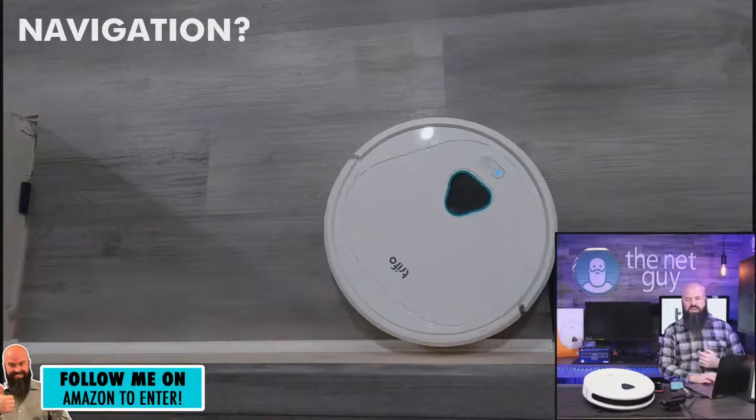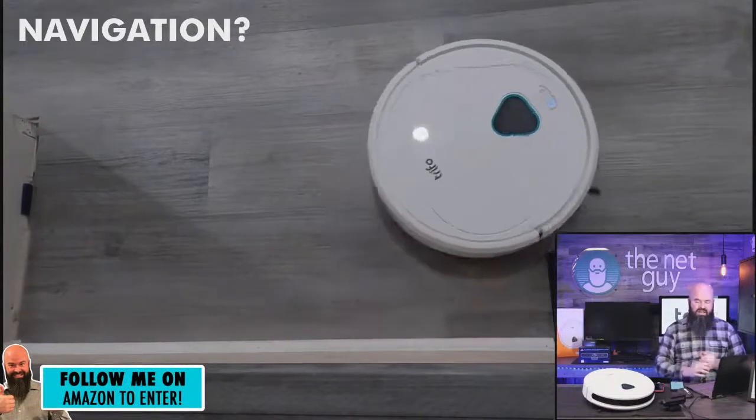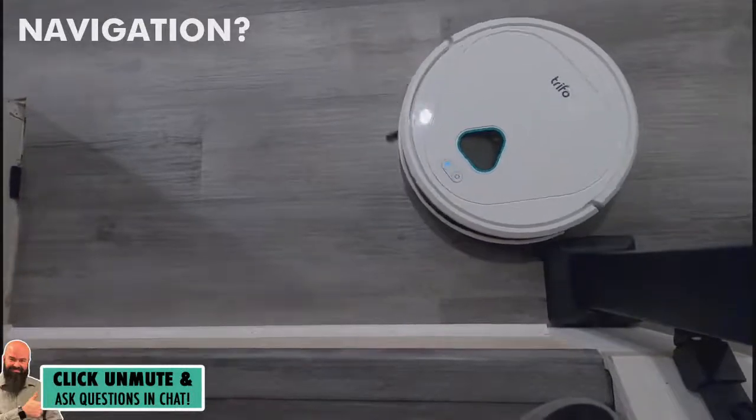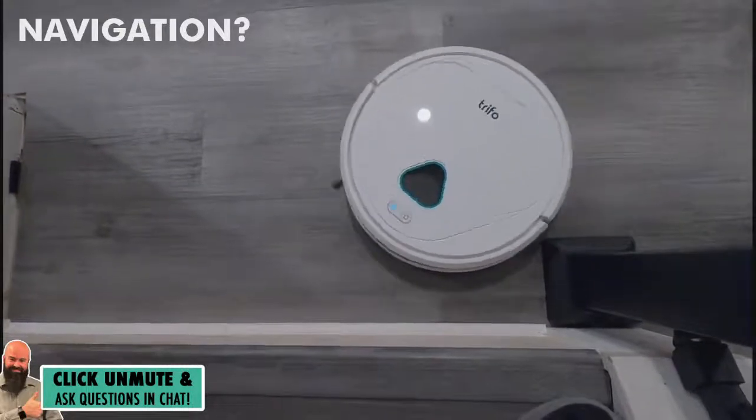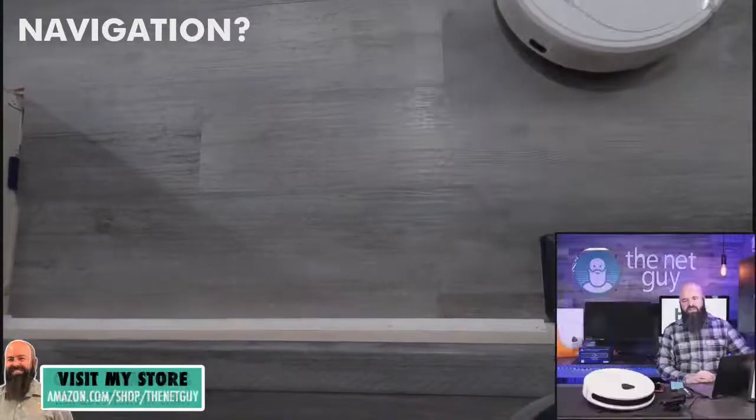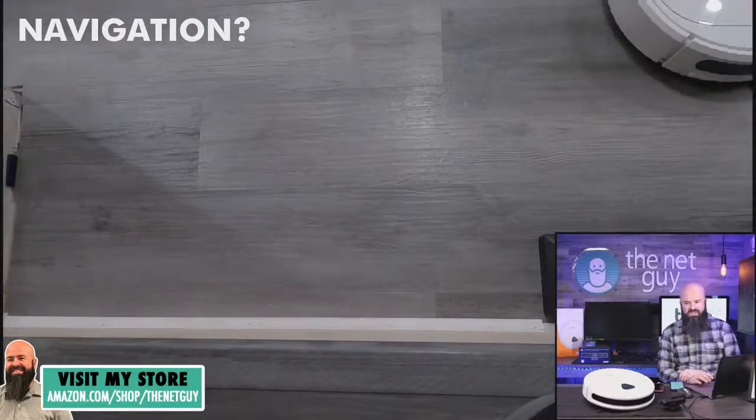I'll show you real quick here. This is along my stairwell, and you know, it kind of had to bump around and hit that and bump onto that and then keep trying and trying, and then it's not going to get fully into that corner. So again, a little bit less navigational smarts, I would say, on this thing.